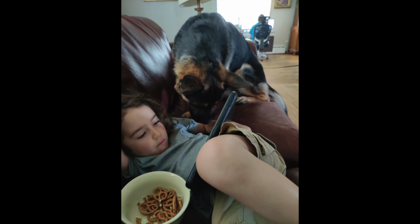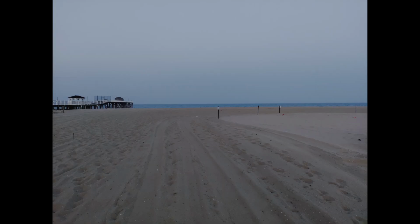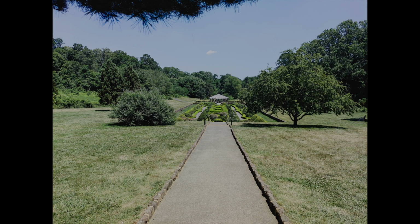Detail, however, is great and it doesn't seem to suffer from the barrel distortion around the edges as some other ultra-wides do, though I'll let you be the judge.